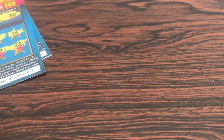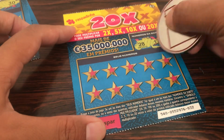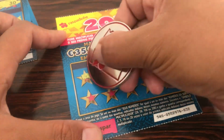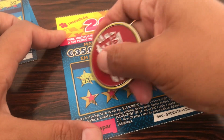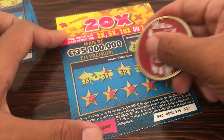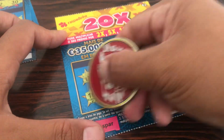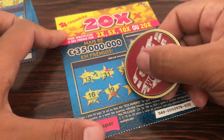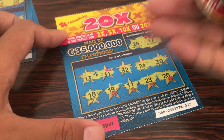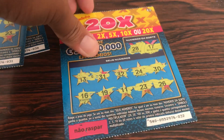Okay, ticket number 31, ticket number 32. We're looking for 28 and this size in Portuguese. 13, 30 ohm, 22, 24, 30, this size, 19, 11, 23, 20 size. So, where is the luck here? Okay, so this is not a winner.